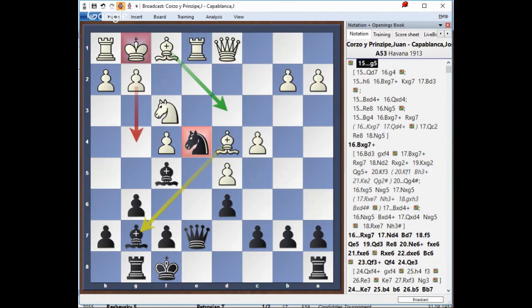And I don't know what to tell you, but it was greatly played by Black, I think, in this game. So that was definitely good. Knight d2 and some of these moves.